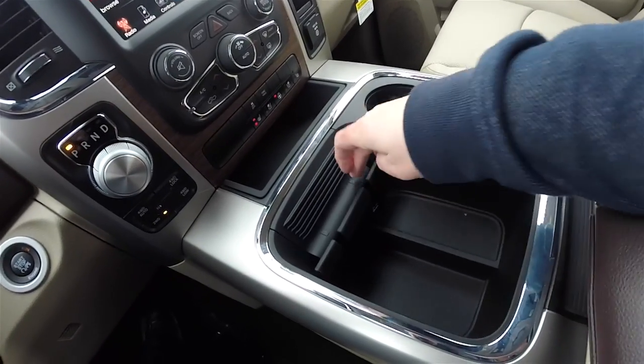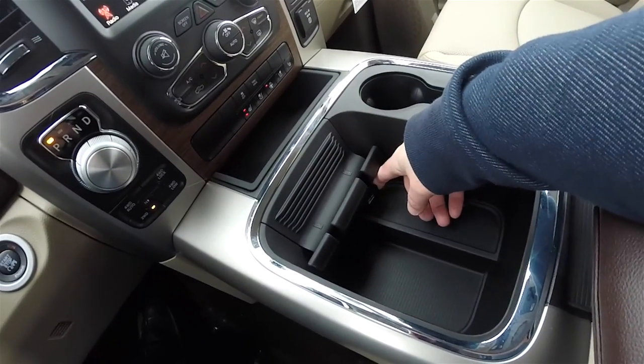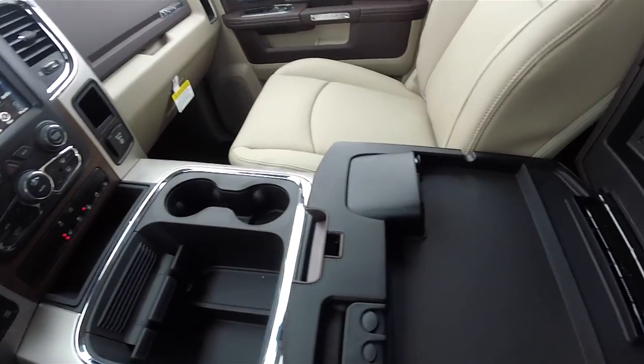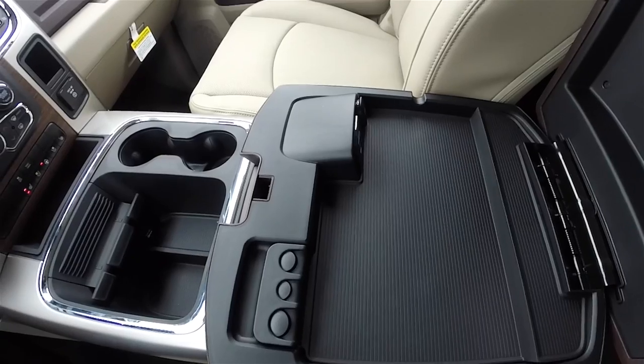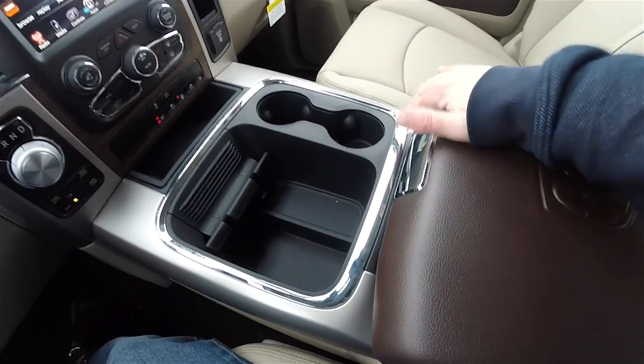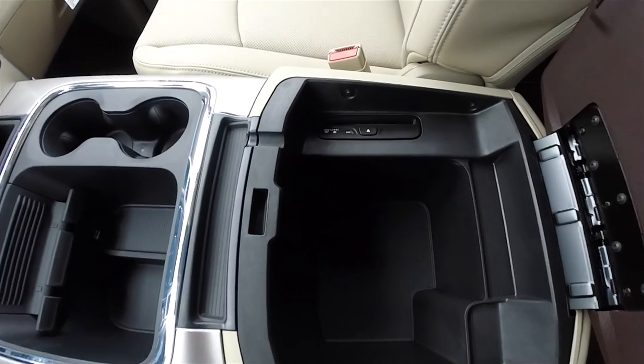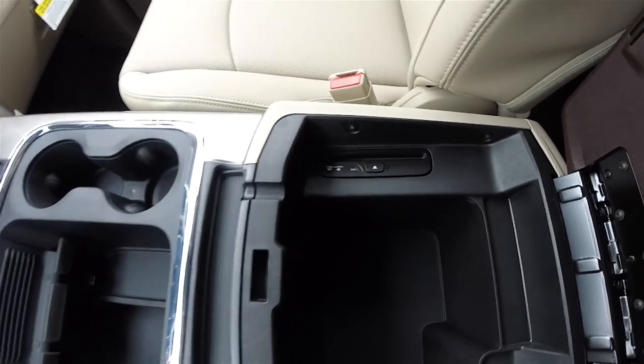Nice front center console with media storage. Also have a 12-volt power point, two front cup holders. And you've also got storage in your center armrest with your Uconnect inputs. Deeper storage in the lower portion, as well as your single disc CD player.